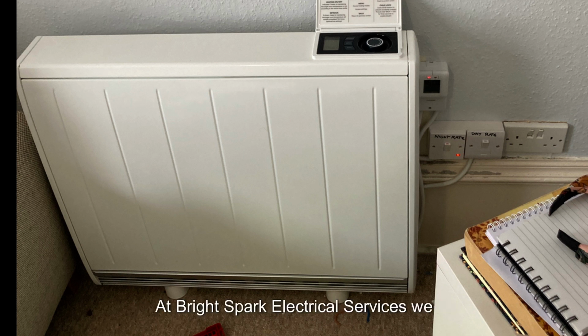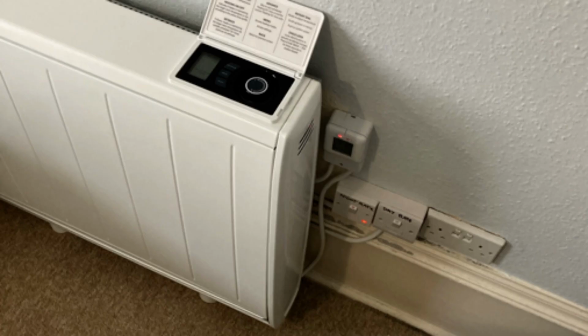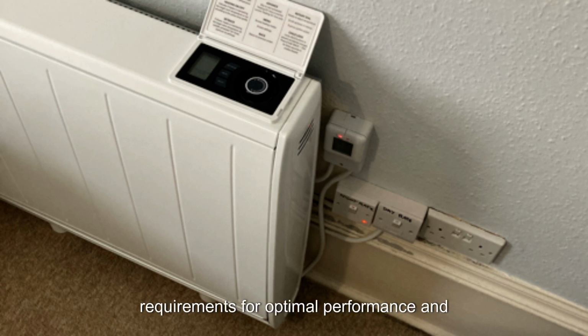At Bright Spark Electrical Services, we specialize in installing and maintaining EPC compliant electric heating systems, including storage heaters. Our team of expert electricians ensures that your heating system meets all EPC requirements for optimal performance and energy efficiency.